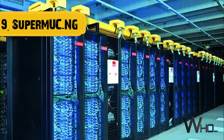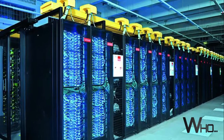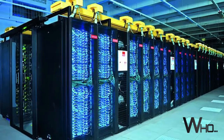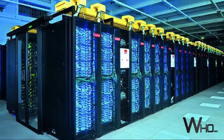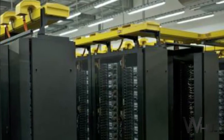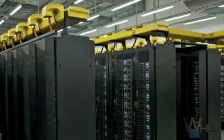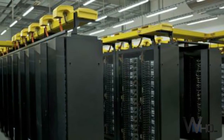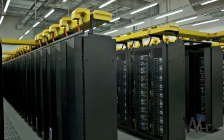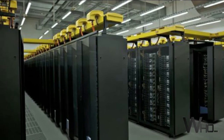Number 9. SuperMUC-NG. Speed: 19.4 petaflops. Cores: 305,856. Vendor: Lenovo. Location: Leibniz Supercomputing Center, Germany. SuperMUC-NG features 6,400 Lenovo ThinkSystem SD650 direct water-cooled computing nodes with over 700 terabytes of main memory and 70 petabytes of disk storage. It is connected to powerful visualization systems that contain a large 4K stereoscopic powerwall and a 5-sided CAVE artificial virtual reality environment. The supercomputer serves European scientists of many fields, including genome analysis, fluid dynamics, quantum chromodynamics, life sciences, medicine, and astrophysics.